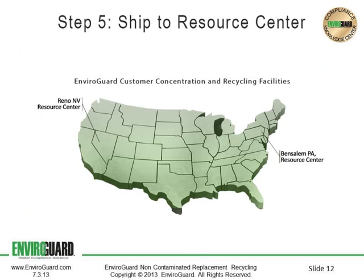EnviroGuard currently has 2 recycling facilities, one located on the West Coast and one located on the East Coast. The one on the West Coast is located in Reno, Nevada, and the one on the East Coast is located in Bensalem, Pennsylvania. Depending on your location, this is where the shipments will be sent to once approved.